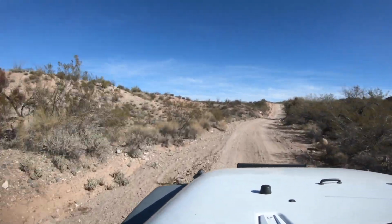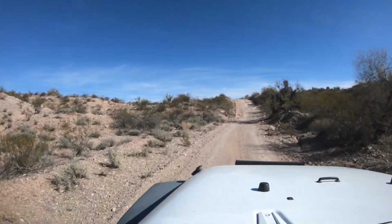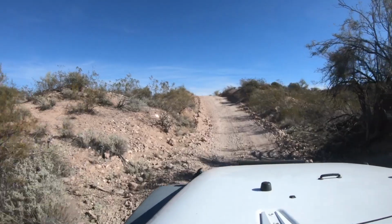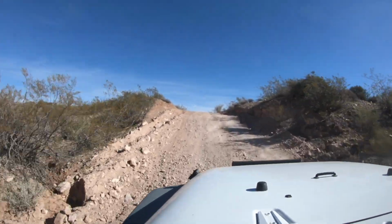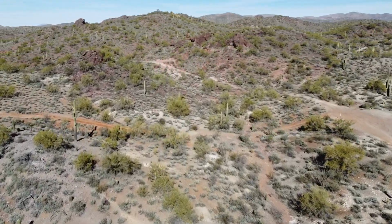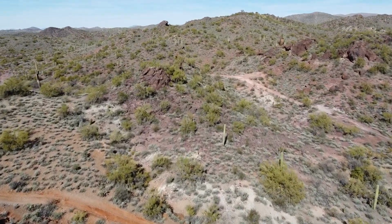The road is a pretty easy drive. I wouldn't take it in a car, but if you have a high-profile vehicle or pickup truck, you should be able to do it okay, even in two-wheel drive. But there are a few spots where you want to watch out. It can be a little scary, especially if you're in a small vehicle.